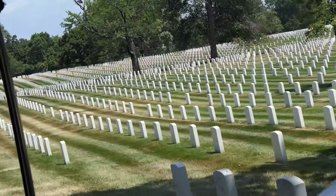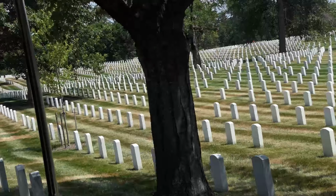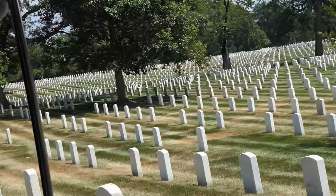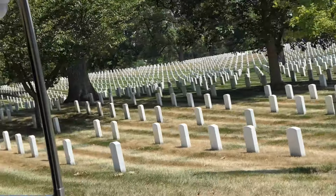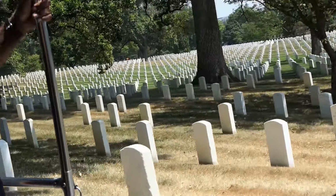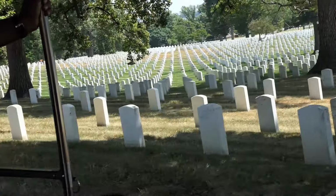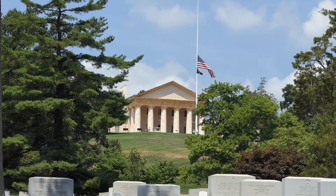President Kennedy's grave marker is marked by the eternal flame. And also in that elliptical area, you'll find the grave marker of his brother, Senator Robert Kennedy. You'll find the grave marker of his brother, Senator Edward Kennedy, and there's a memorial marker there in honor of eldest brother Joseph P. Kennedy, Jr. He was killed on a secret mission while flying over the English Channel during World War II, and unfortunately his remains were never recovered.